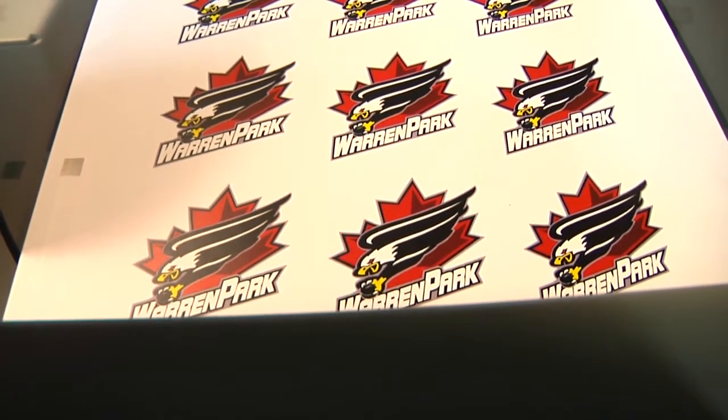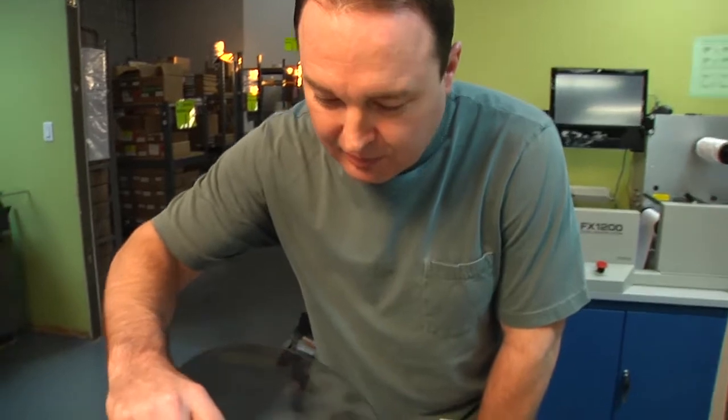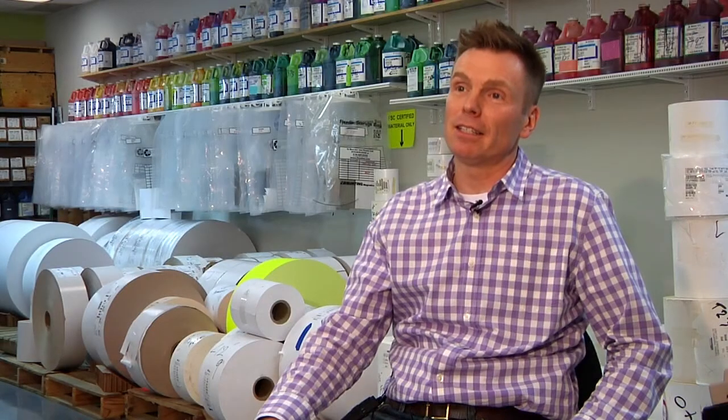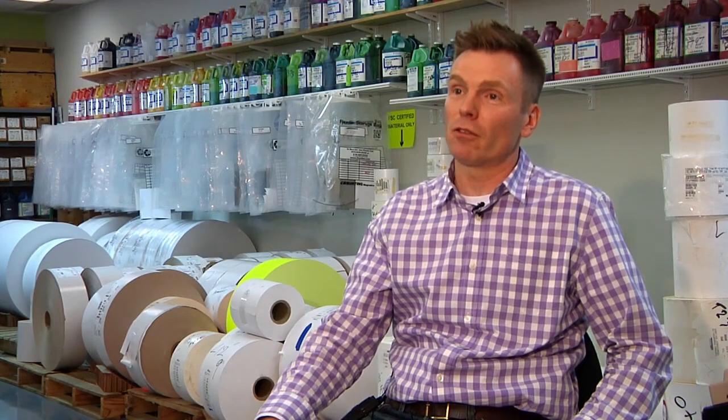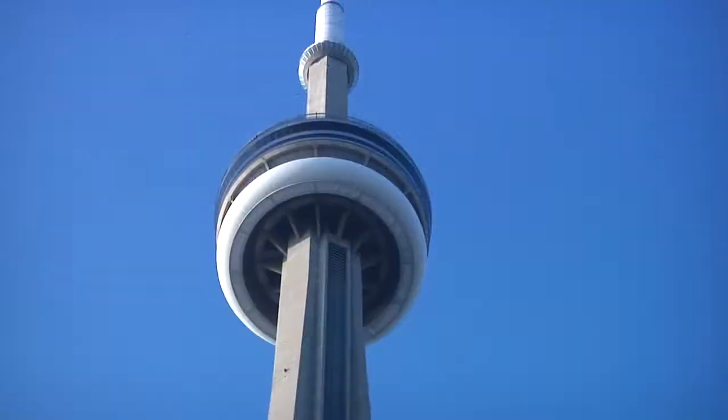Customers want more flexibility, so to get the flexibility, they want shorter runs, they want quicker turnarounds, they want to be able to make adjustments to their labels. They don't want to order several skids of labels and have them sitting in a warehouse, so they want response, they want flexibility.